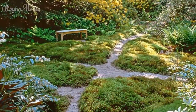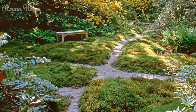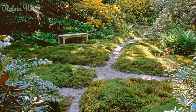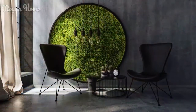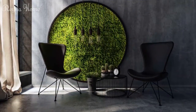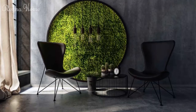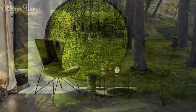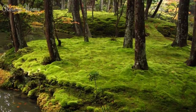Growing a moss garden can be a rewarding and enjoyable hobby for many reasons. Here are some of the benefits of having a moss garden. A moss garden can enhance the beauty and value of your home or backyard by creating a natural and serene atmosphere that matches any style or theme. A moss garden can provide you with a relaxing and therapeutic space where you can unwind, meditate, or practice mindfulness.